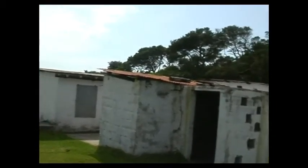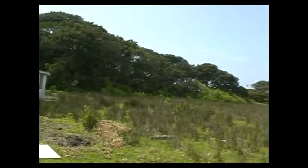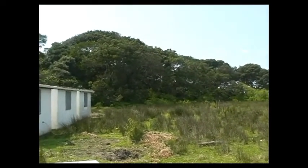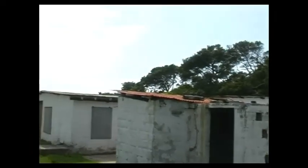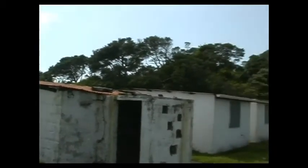On this side we have somewhat degraded indigenous forest. Definitely some replanting of stuff could happen there. I'd definitely be planting around if you built something here. This house is trashed, but walls are okay, roof falling apart, probably be bashed down.